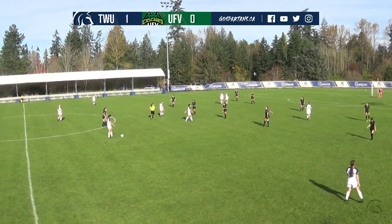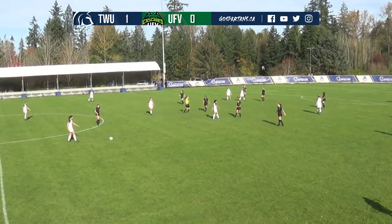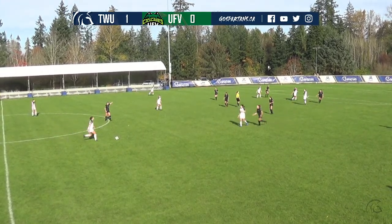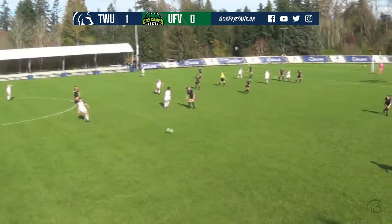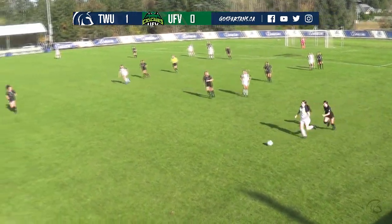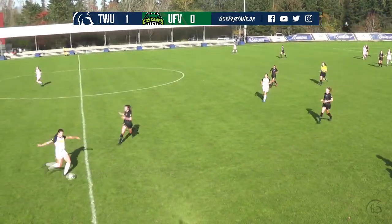Rob Giesbrecht yelling from the sideline. Good job by Sarah. Giesbrecht, of course, was the head coach of the Fraser Valley program for 10 years. Joined the Spartans this past offseason as the director of soccer operations.